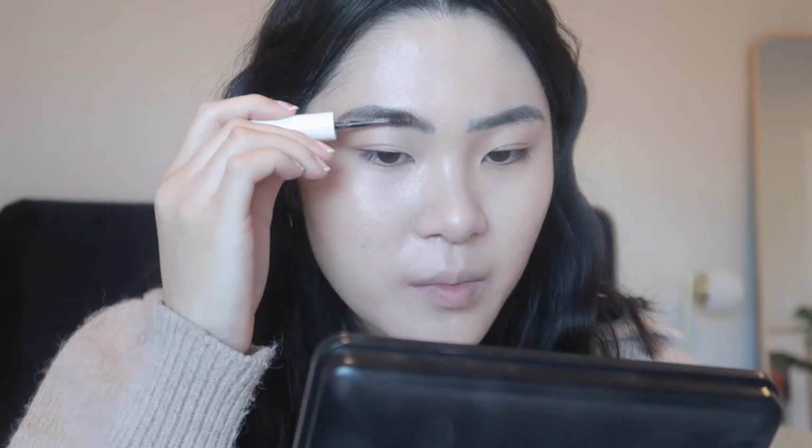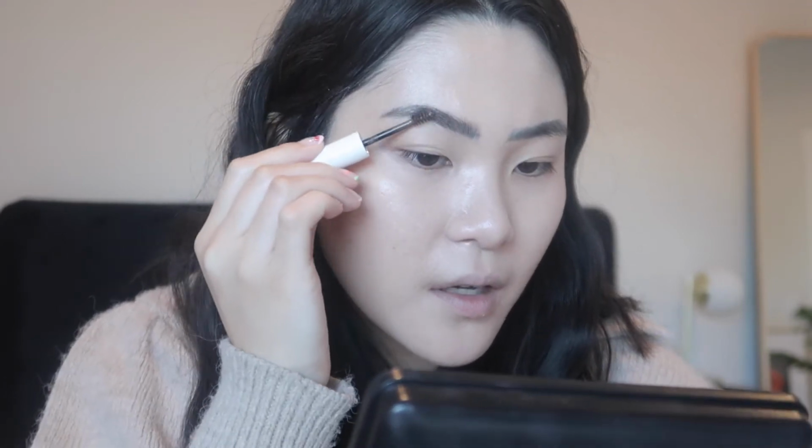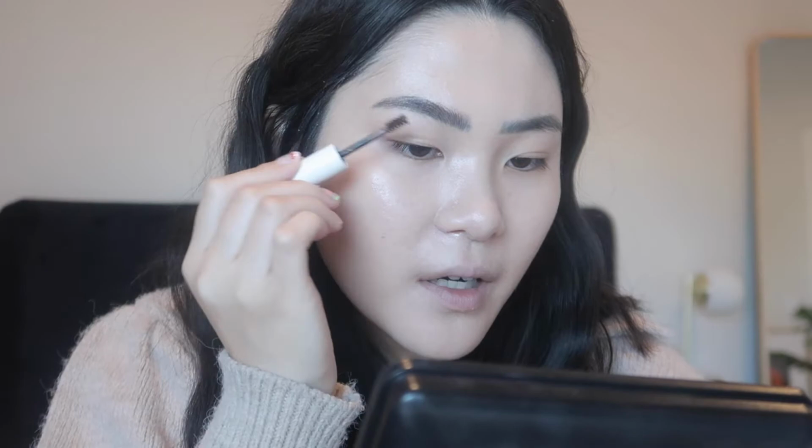I'm just gonna run this through my brows. This is going to be it for the brows today. I do have my brows tattooed, so we shouldn't really need anything else. Plus this is a tinted brow gel, so it should give a bit of color.